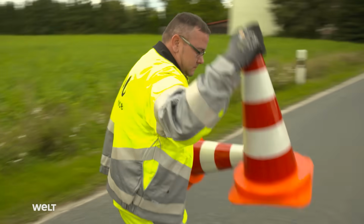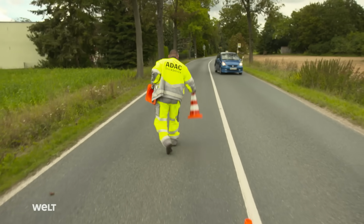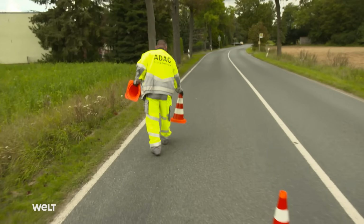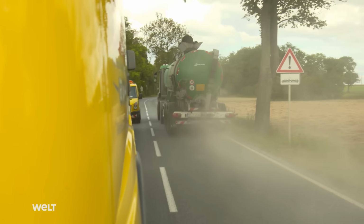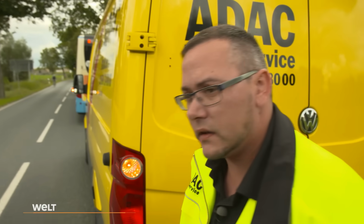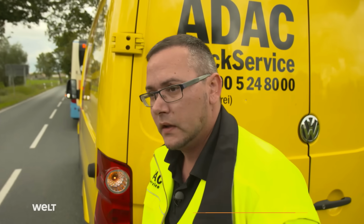First, the crew secures the site. Otherwise, they'd be risking their lives. Oncoming traffic passes by them at a high speed just a few centimeters away. It's pretty dangerous, especially the trucks. Their drivers don't always manage to switch lanes, so they're sometimes less than a meter away when they barrel by. When you're standing there, you really notice what kind of power and momentum they've got behind them.